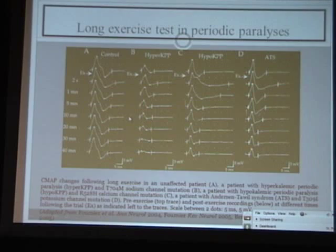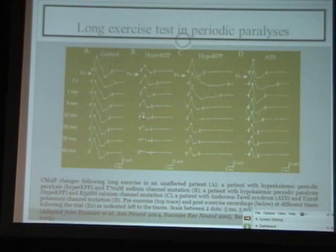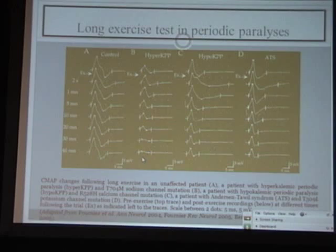Okay, so in the patient with hyperkalemic periodic paralysis, you see a rise in the CMAP right in the second recording here, and then a progressive drop, and I think you'll agree this is a pretty dramatic drop in the CMAP amplitude that starts probably about 5 minutes, and then by the time you get to 40 minutes, it's really a tiny little response. So I don't think anybody would quibble that that's a positive response. Similarly, in hypokalemic, we get the same sort of thing, maybe not quite as dramatic. And in Andersen-Tawil syndrome, the same sort of thing. So as you can see, looking at these three different cases, you wouldn't be able to tell which type of periodic paralysis it is from looking at that. But they all have a positive test.